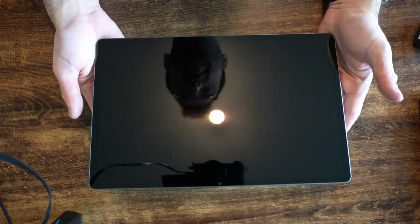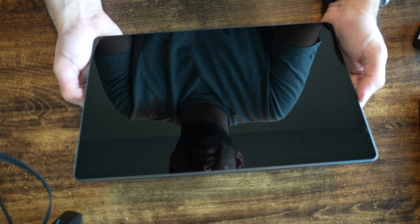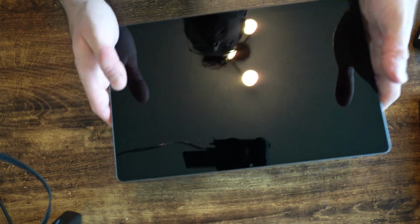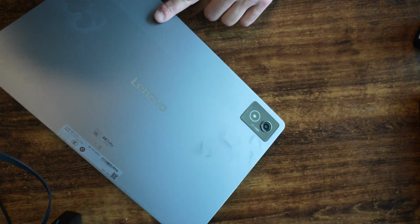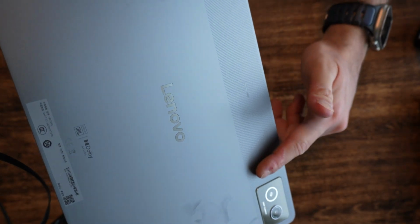First impressions, it definitely looks like an iPad Pro. I can tell that the bezels are on the thicker side, and I can tell that without even turning on the tablet. On the back, it is all metal. We have not a textured design, but something that looks like a texture on this side.